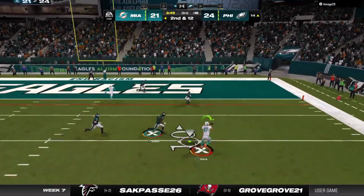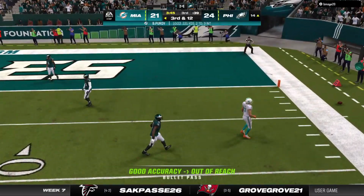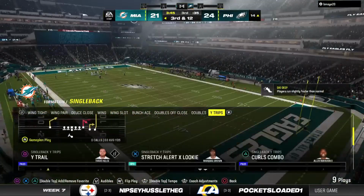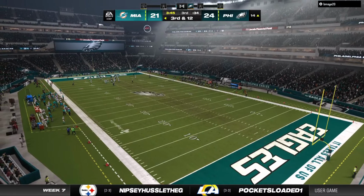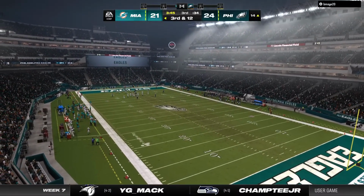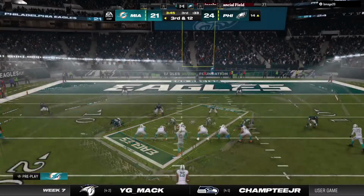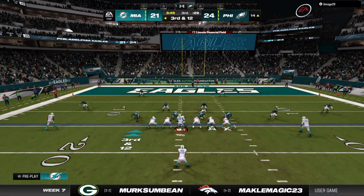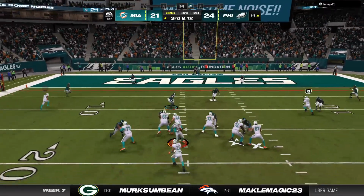Purdy looking to throw. And that one off the mark behind him. Incomplete. Travis Kelce, the Pro Bowl tight end, the intended target. Thrown down here. See what they have drawn up here. A little bit behind the line. 12 yards needed to gain a first down.